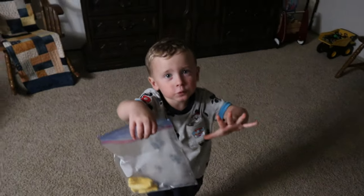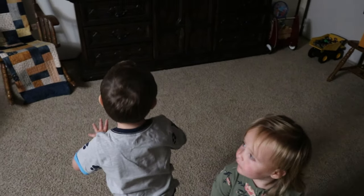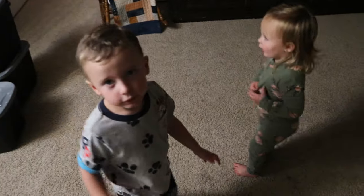Judah, show me your haircut, buddy. Turn around. Looks good, bud. No pressure. Kyla in her pajamas. You guys all ready for bed? Yeah? Let's go brush your teeth.